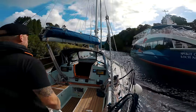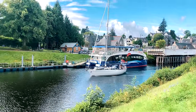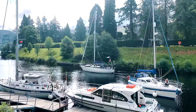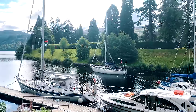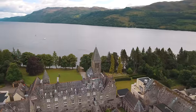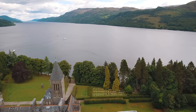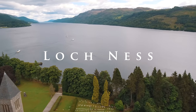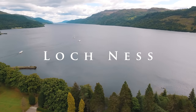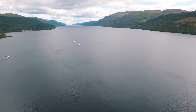We had now reached the last big lake to be crossed before entering seawater. It's not just another lake. It's one of the most famous and spellbound lakes in the world, due to its old mysterious history of the Loch Ness Monster. I'm sure it must be hiding somewhere in these waters.